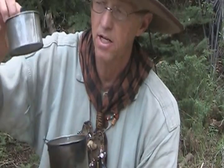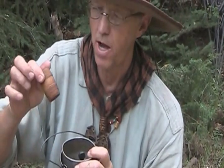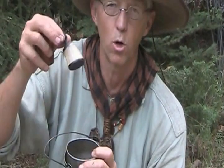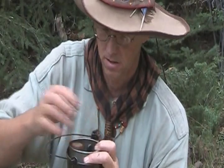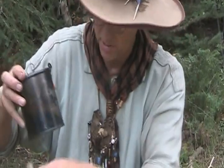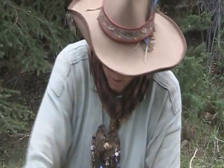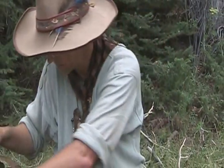Inside the boiler, I carry a handleless tin cup for my personal drinking. And inside there, I carry a little spice bottle and a salt horn. And again, when you store that inside your knapsack, you want to put that inside of a canvas bag like this to keep the contents from getting dirty. Let's see what else I've got.